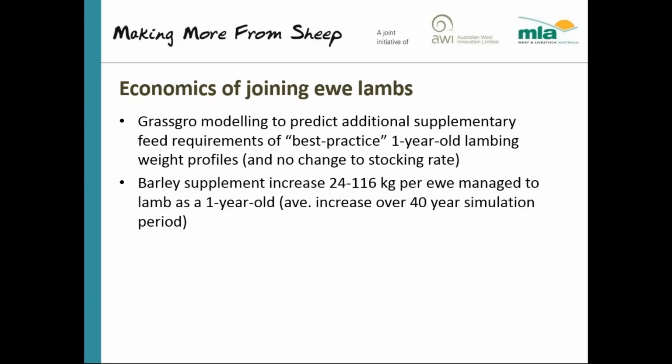So we looked at barley. We just looked at feeding barley, and what we saw across the different systems that we tested was an increase of 24 to 116 kilos of barley per ewe managed to lamb as a 1-year-old, and that was an average annual increase over 40 years that we simulated using GrassGrow. And we looked at 3 different production locations: Wagga, Central Victoria, and Southwest Victoria at Hamilton.